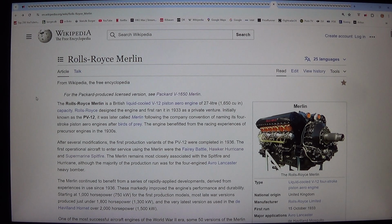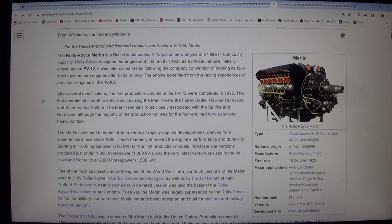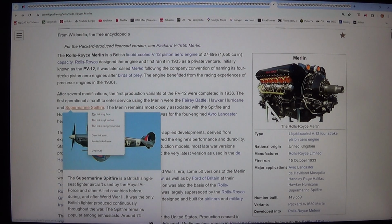The engine benefited from the racing experiences of precursor engines in the 1930s. After several modifications, the first production variants of the PV12 were completed in 1936. The first operational aircraft to enter service using the Merlin were the Fairey Battle, Hawker Hurricane and Supermarine Spitfire. The Merlin remains most closely associated with the Spitfire and Hurricane, although the majority of the production run was for the four-engined Avro Lancaster heavy bomber.